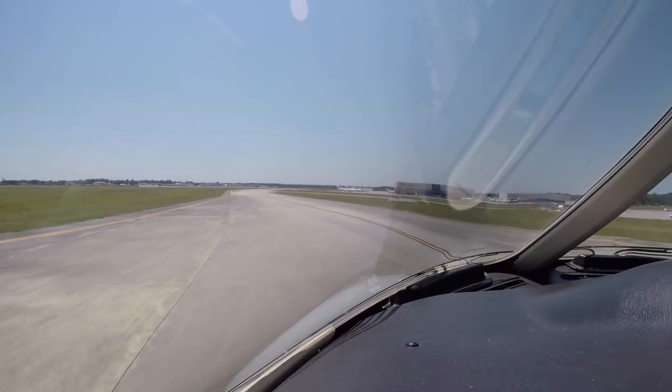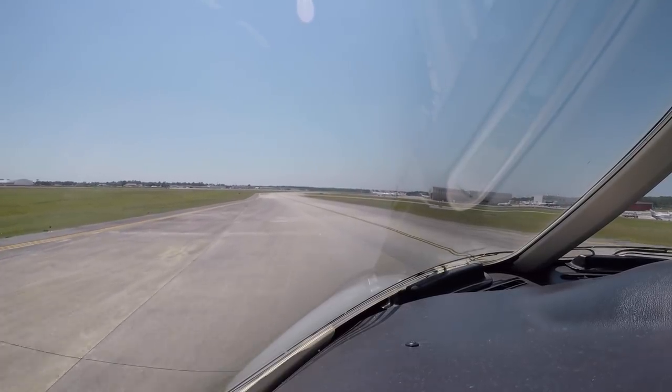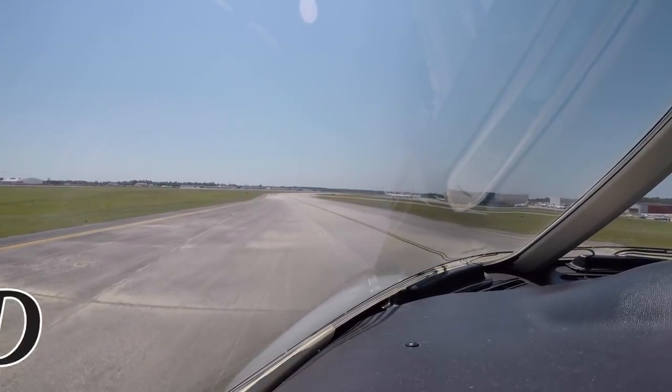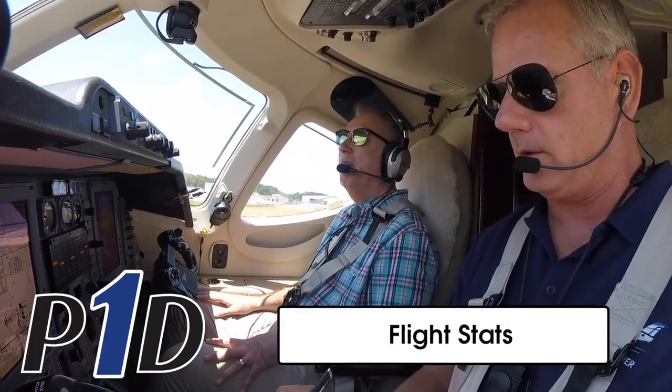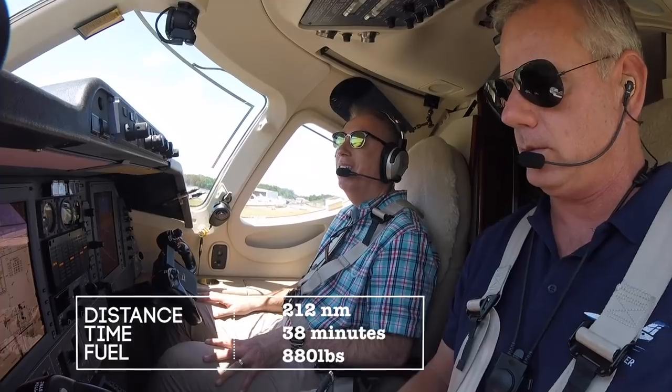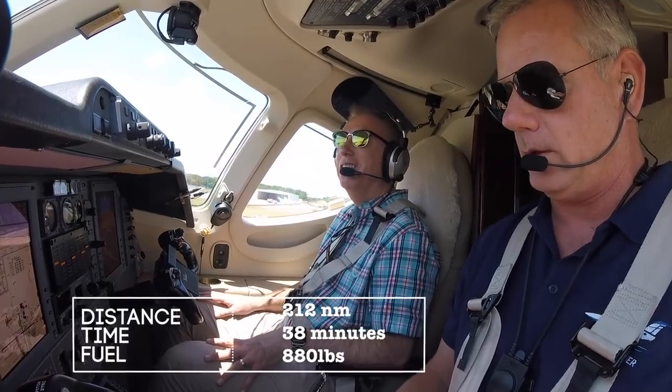Ready for departure. Oh, Mark's first flight in a private jet. 38 minutes. Wow. 212 nautical miles. 880 pounds of fuel.